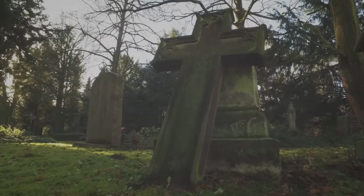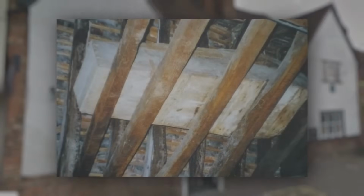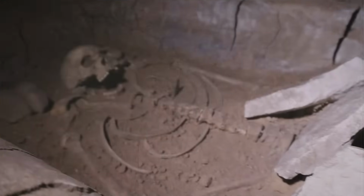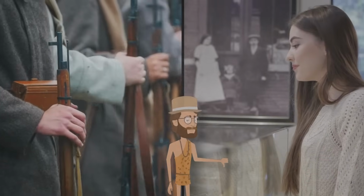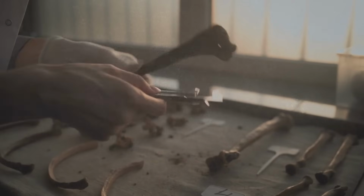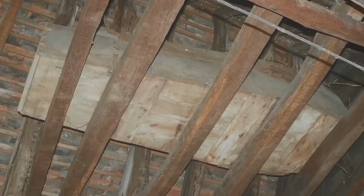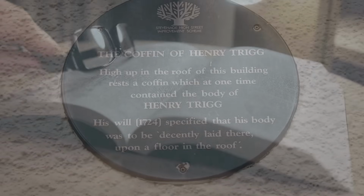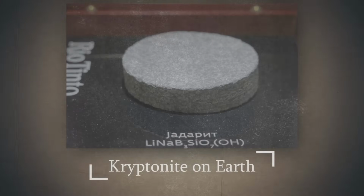After his death in 1724, his body was indeed placed in the barn, which attracted a lot of curious visitors. Over time, the barn became an inn and Henry's coffin became a local landmark. However, his remains suffered a sad fate. Visitors and soldiers took them for souvenirs, and by the beginning of the 20th century, only a small part of the skeleton remained. Today, Henry's coffin still rests in the barn, but the remains are lost, leaving behind only legends about his ghost.